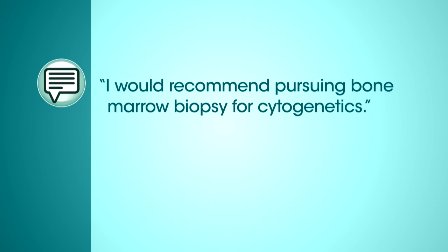One question that comes up is this: is there a way to confirm imatinib resistance other than a bone marrow biopsy? The answer is it is likely true that rapidly dropping BCR-ABL gene transcripts by quantitative RT-PCR are predictive of good response. But I would not at this time recommend this approach alone. I would recommend pursuing bone marrow biopsy for cytogenetics.